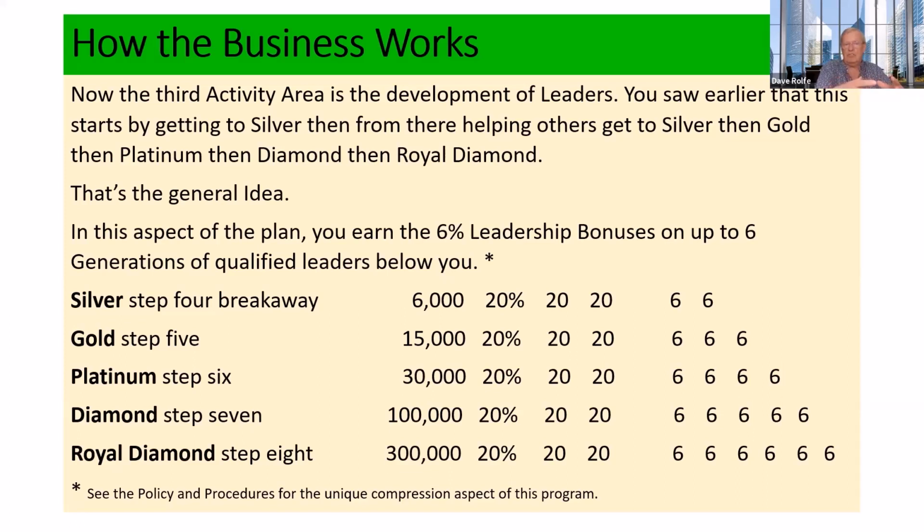So as you reach silver, that's the first of the breakaway positions. It's step 4. The qualification is 6,000. The percentage of rebate is 20%, and you get paid the leadership bonuses on 2 levels below you, 6% each level. At gold, step 5, it's 3. At platinum, step 6, it's 4. At diamond, step 7, it's 5. And at royal diamond, step 8, it's 6. Now, you can well imagine how those numbers can add up, and it's very significant. But that's the third major activity of the compensation plan.